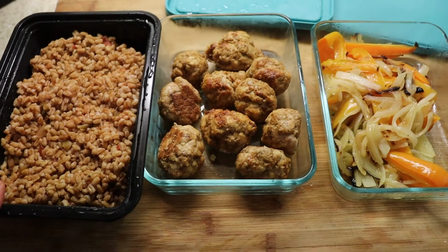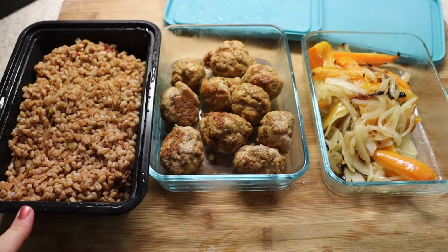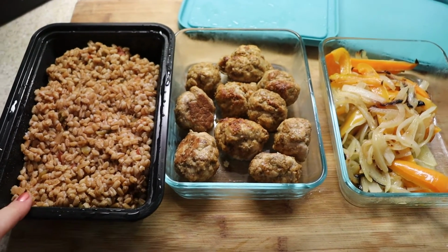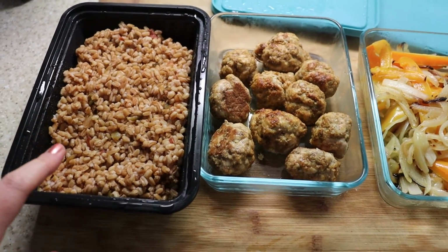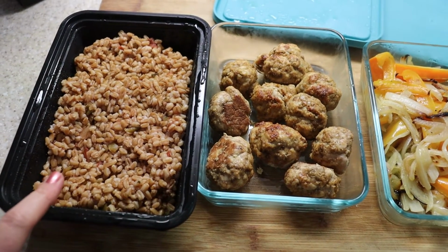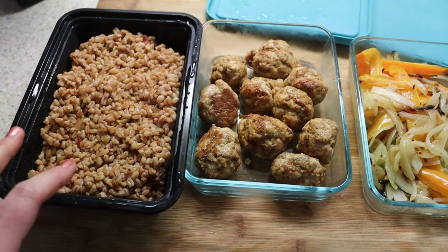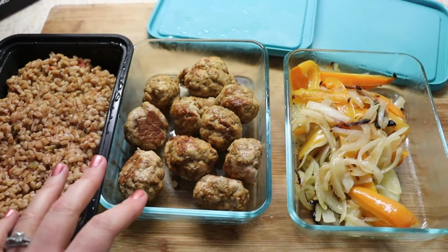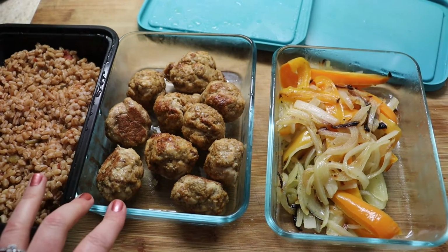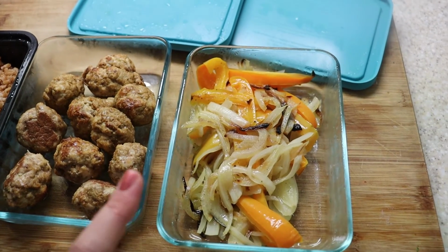So what I'm going to do instead is heat up these leftovers. I will probably heat the farro. Let me explain what this is first. This is farro that I mixed with some salsa. I probably will add a little bit more salsa because it looks like it's gotten a little bit dry. So I'm going to heat it up and then add some more salsa to reconstitute it. These are fajita meatballs, chicken meatballs, and then these are some roasted fajita vegetables.